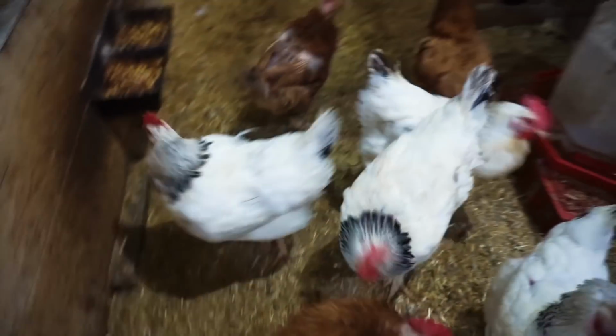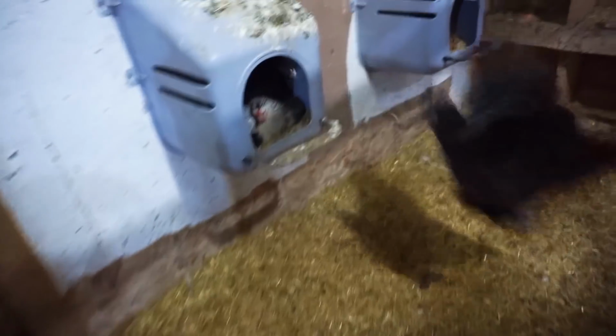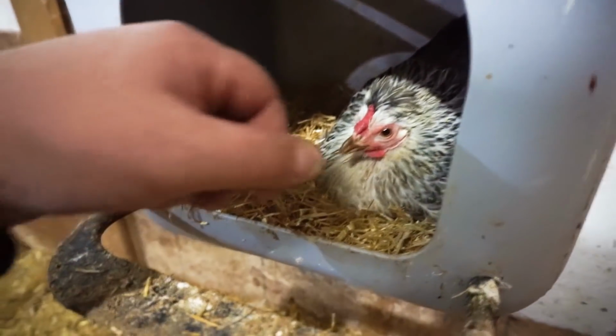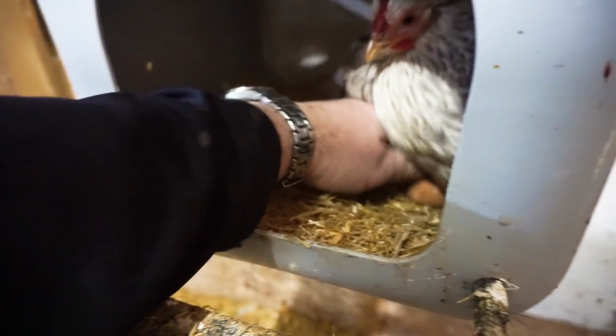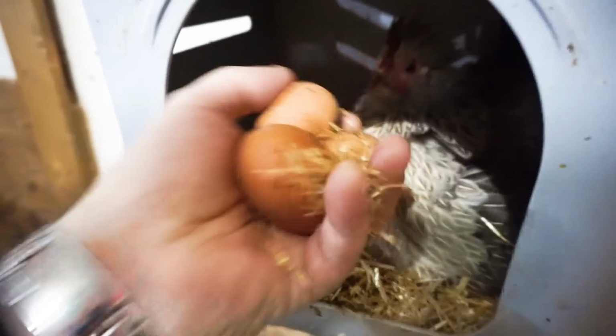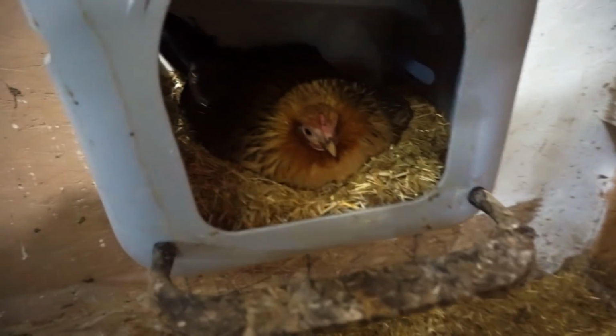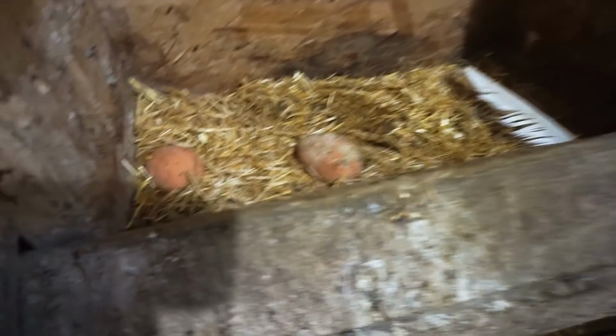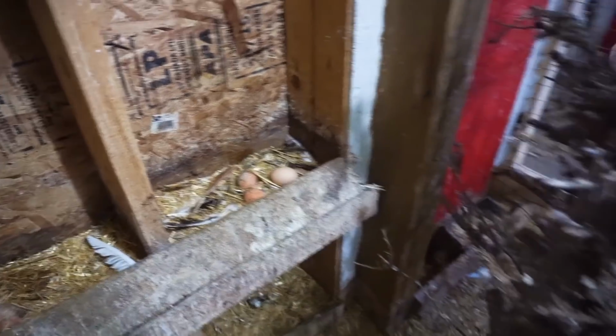Hi, girls. What do you got for us? Do we have some eggs? Somebody's in. Oh, there's already somebody in there. Oh, okay. Can I check to see if there's any eggs in here? Oh, you're not going to peck me. Okay. Oh, look at that. Oh, it's too early for hatching eggs. We've got 3 here. We've got another one roosting in here. Looks like we've got 4 eggs over here. And these 2, I think, are the rubber eggs. And then we got a few in here, so I'll have to collect some eggs.